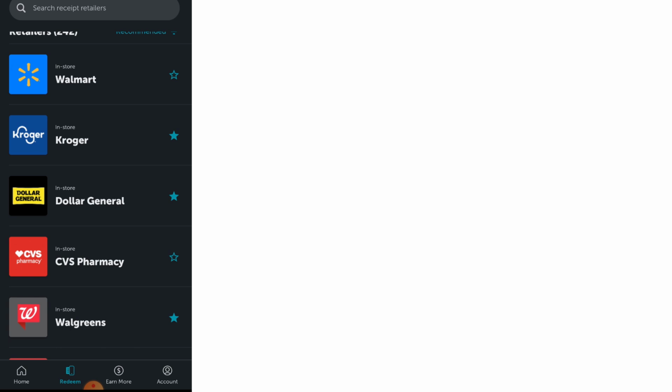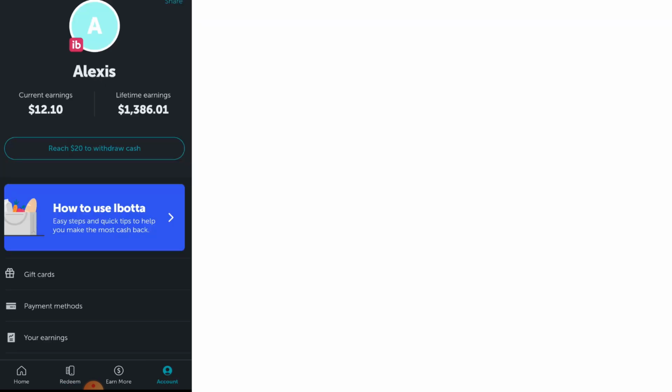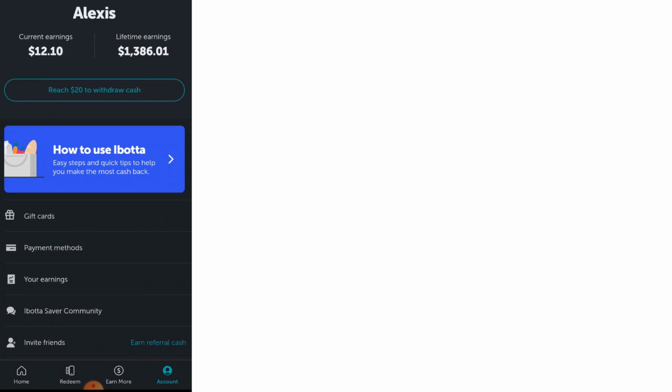And the app may ask you to confirm the purchase of the items, which means just clicking an item, putting in how many that you purchased, and scanning the barcode of the item. So if I purchase an Oral-B toothbrush, it may ask me to confirm, yes, I bought one, and hold up the barcode of the toothbrush, and it'll scan it with the barcode scanner, just to confirm that you've actually purchased it. Once your receipt is submitted, your rebates will be added within the next day or two, and when you reach the $20 threshold, you may transfer your money to PayPal. So I'll show you. There's our account, and you can see my lifetime earnings there. You do have to reach $20 to withdraw your cash.